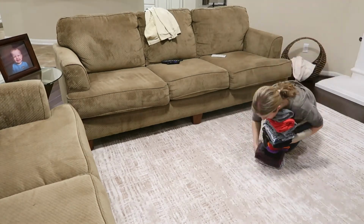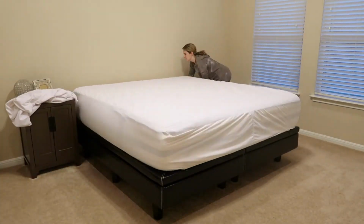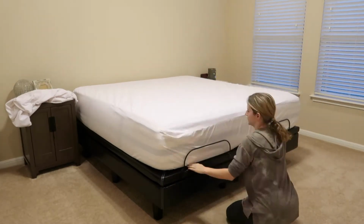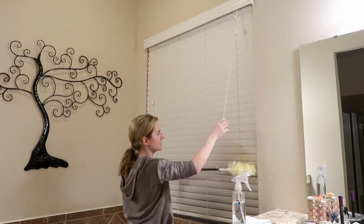After I finished laundry, we went out to dinner, and I was so excited when I got back that the mattress cover was done and there was still daylight, because that never happened. So I got that made, had the sheets drying, and then I went back to clean the bathroom.